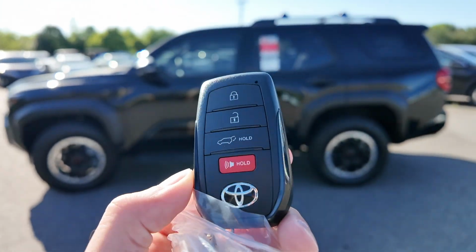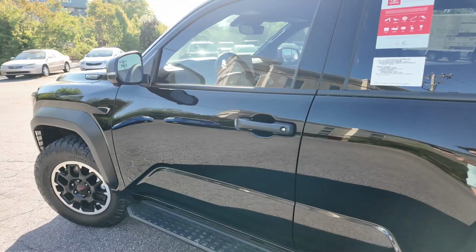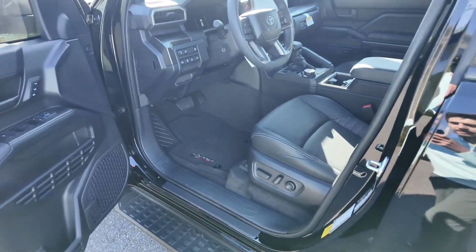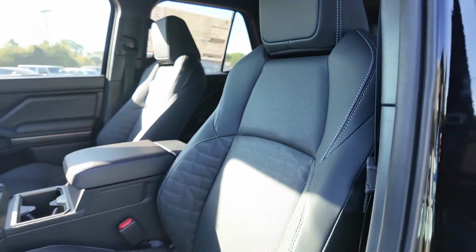Taking a look at the key fob, you're gonna get lock, unlock, the tailgate release and panic, and then it even says 4Runner on the backside. You can go ahead and lock the vehicle keeping the key fob in your pocket by just grabbing the door handle, it'll automatically unlock, and we can check out the interior. So the Premium is gonna give it a lot of nice up-to-date features as well as the SofTex interior.